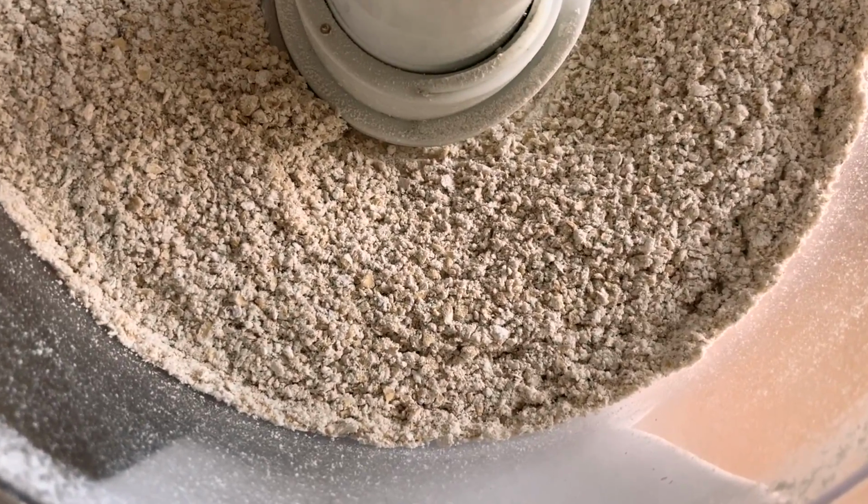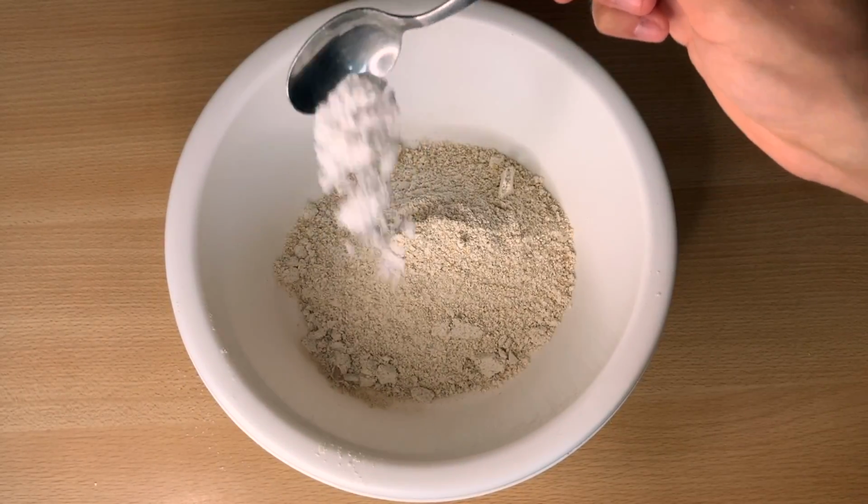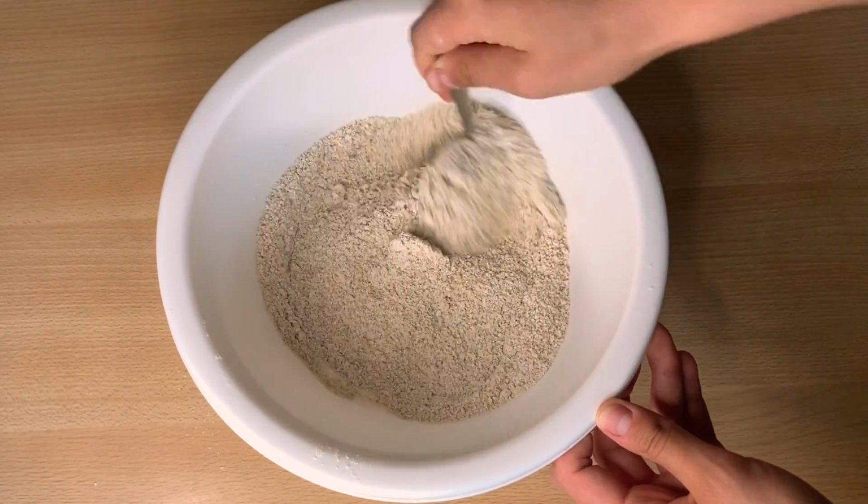First of all, we need flour, and I'll be making my own oat flour. Surprise, surprise, oats again. But it is pretty easy to do if you have a food processor, which I do have. Then we'll add a teaspoon of baking powder.